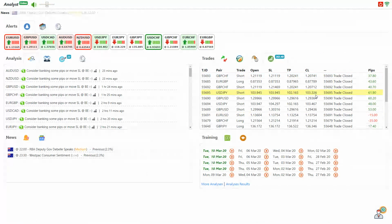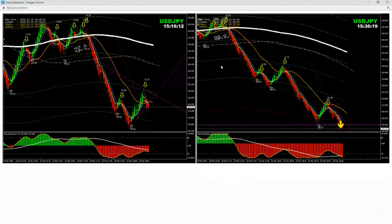My best trade was the dollar yen. As you can see, 61 pips, 61.90, which is almost 62 pips, and the pound dollar yen.